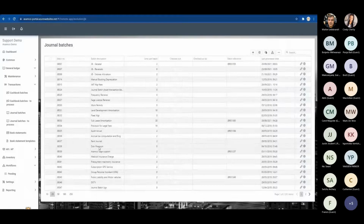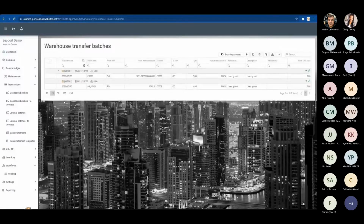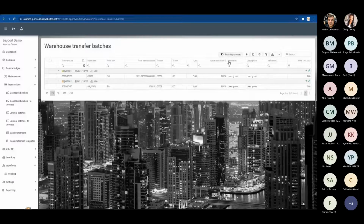To navigate to the Warehouse Transfer Batches screen, click on the Dashboard button. Then click on the Warehouse Transfer Batches button as shown here. On the Overview page, you will find a list of all the currently existing warehouse transfer batches in Evolution. You can toggle between your processed and unprocessed warehouse batches using the button shown here. The Overview page can also be refreshed by clicking on this Refresh button.